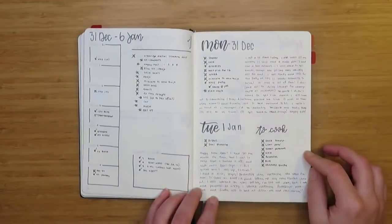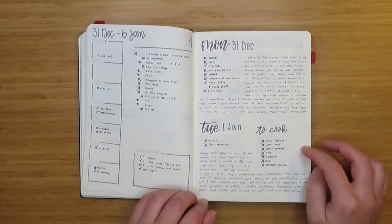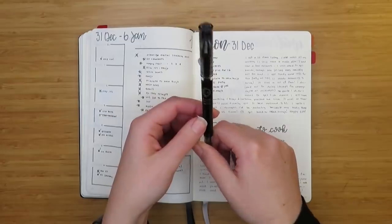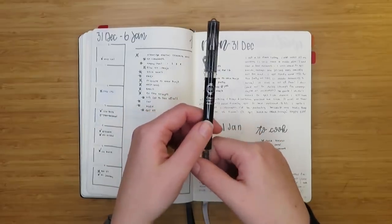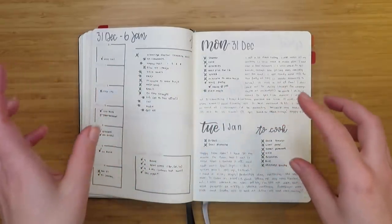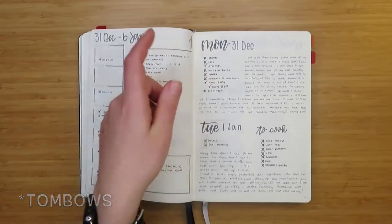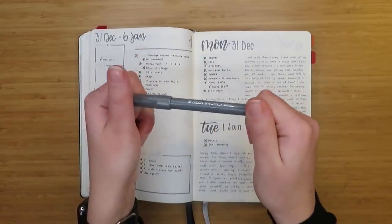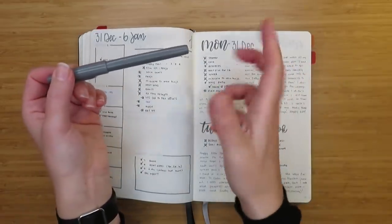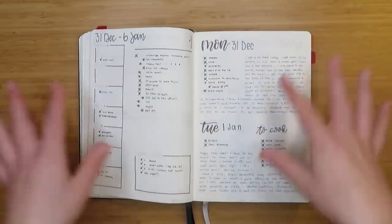So, weeklies. Obviously gray was my theme. My everyday writer is this HI-TEC-C, a Pilot Mica 0.4. And then I've been using a variety of gray gel pens for doing my setup. For all of my lettering, I've been using a gray Pentel Sign Pen, just because it's a lot finer and doesn't take up as much space. So I've just been using that for my Monday, Tuesday kind of thing, and I've just been alternating.